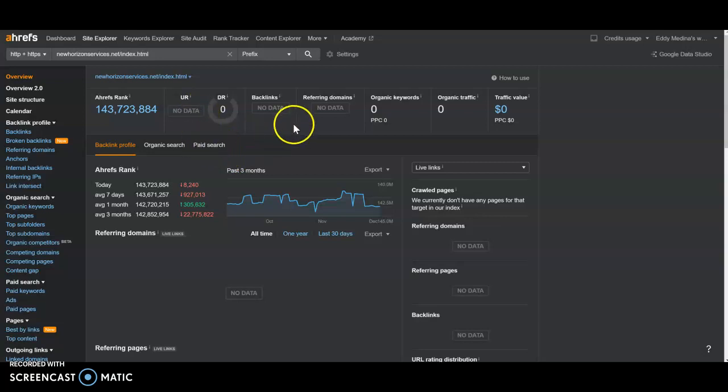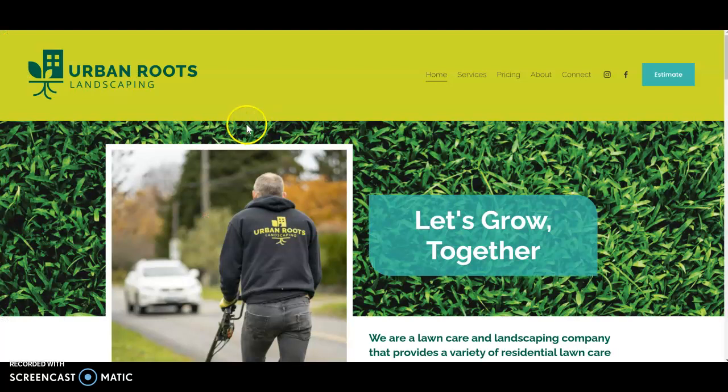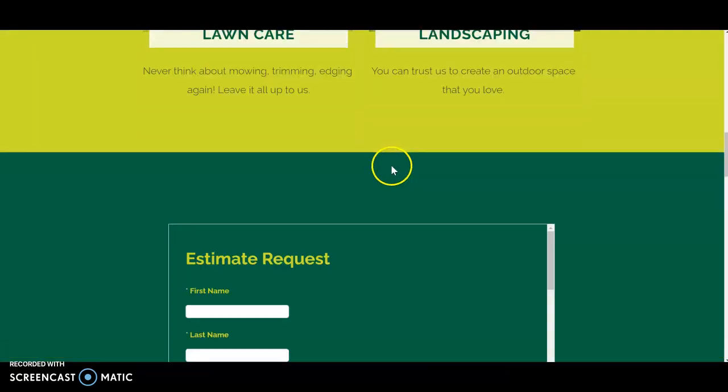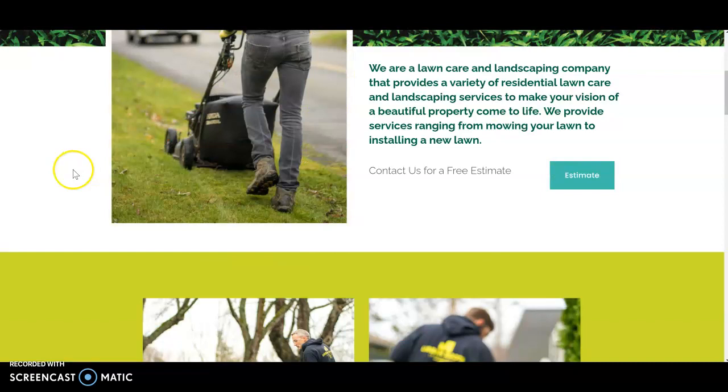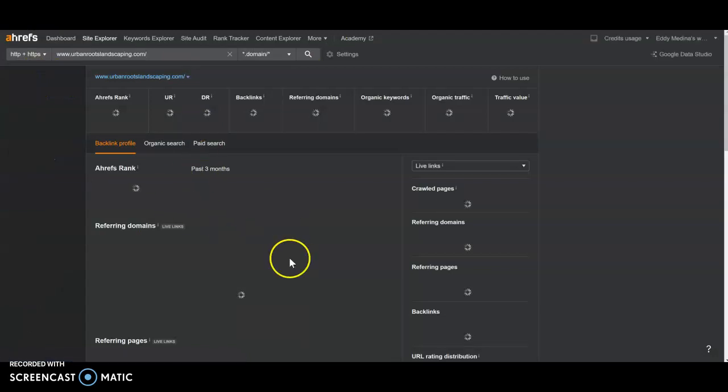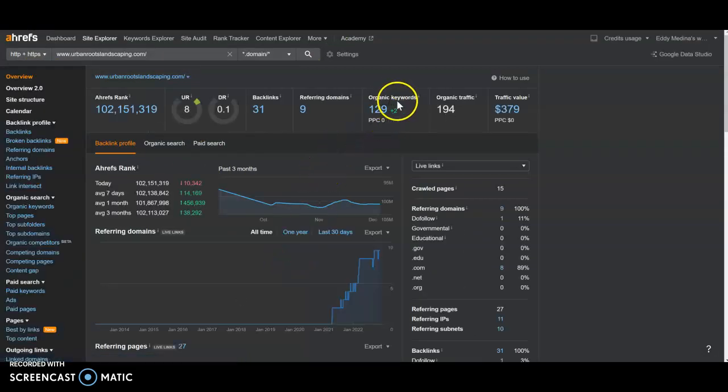So pretty much I can't really get into it since you don't have anything, but let's jump onto one of your competitors, Urban Roots Landscaping. This particular company is above you, obviously, and they are getting calls. As you can see in their background here, let me go back. This is just a keyword, which I'll show you in just a second. They currently have 129 keywords organic. Traffic 194, so there's almost 900 people jumping onto the website on a monthly basis. Referring domains 9, backlinks 31. The UR meter is only 8. The DR, they don't really have much, it's just 0.1.